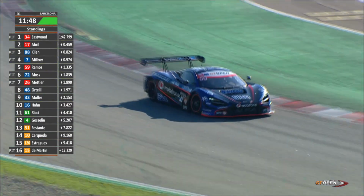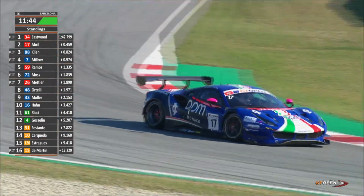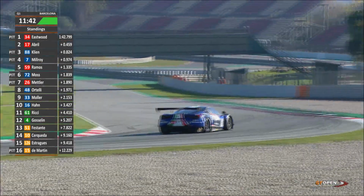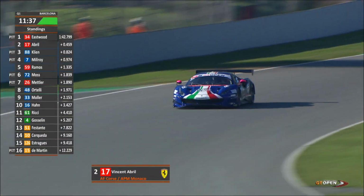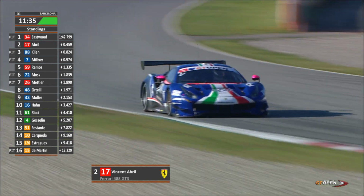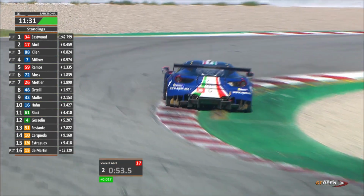He's just under a second off Abriel, but how about this from the Aston Martin? Almost half a second quicker, but Abriel is now back on track. So he's got a target to chase now. He's got to find just under half a second. So Eastwood leaves from Abriel, Clean, Milroy. So 2 of the Pro-Am cars right together.